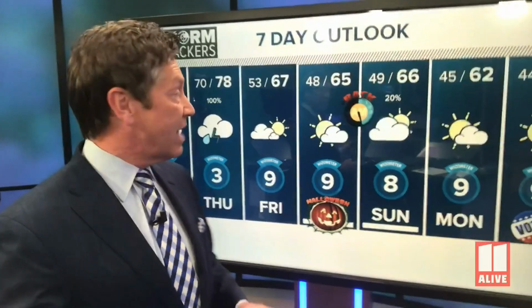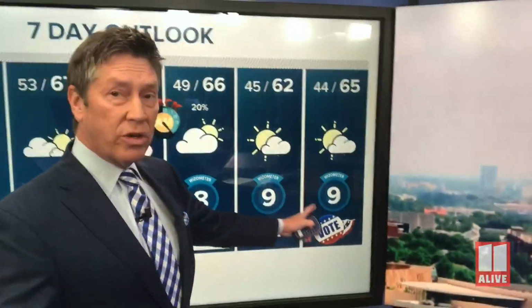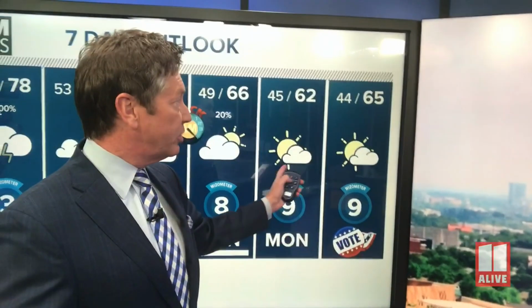Rain moving in Thursday, storms possible overnight Wednesday into Thursday with wind and a flood risk. And then we're clearing out on Friday. Halloween looks pretty nice and chilly, partly cloudy, a high of 65. Remember to fall back on Saturday night before you go to bed. Set your clocks back 1 hour. Sunday, just a low rain chance. And then looking dry now for Monday, and then also on Election Day. Partly cloudy skies, but chilly. Lows in the 40s and highs in the mid-60s.